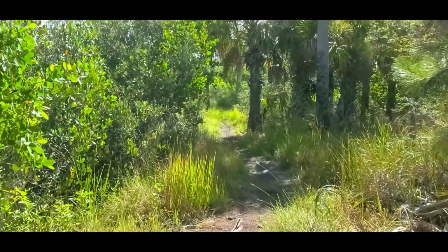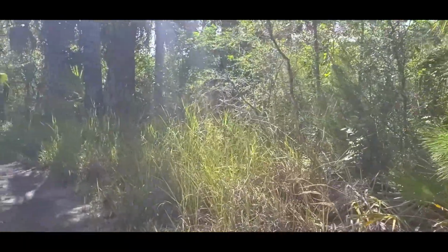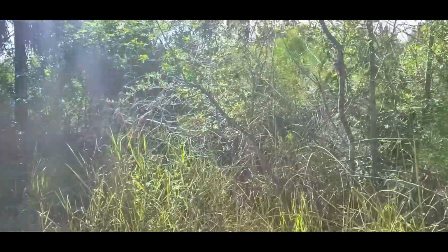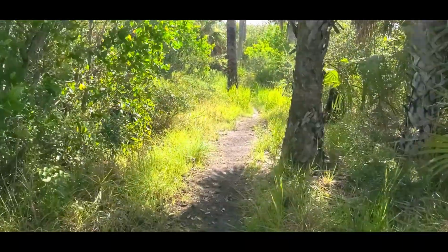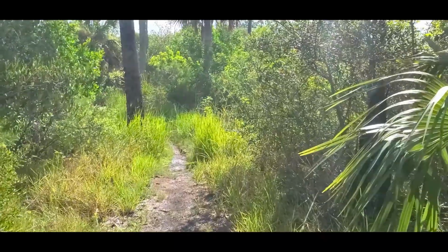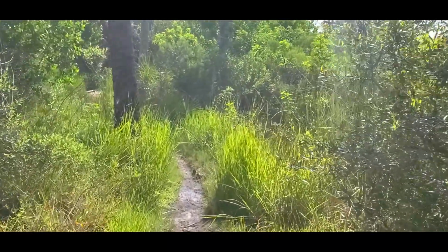Nice thing about taking these trails in Florida is that it's hard to step off the paved or the marked trail, because if you do, you have to walk through that kind of stuff. So it's not hard at all to stay where you're supposed to be. And eventually you'll get somewhere with civilization. And in the meantime, we'll just keep walking and see where it takes us.